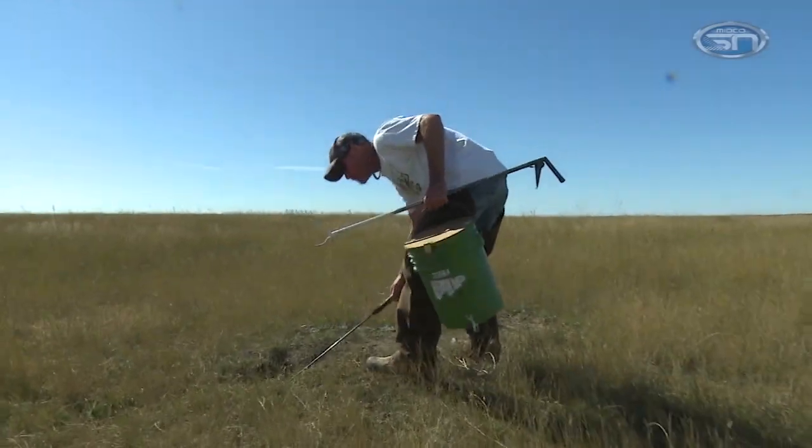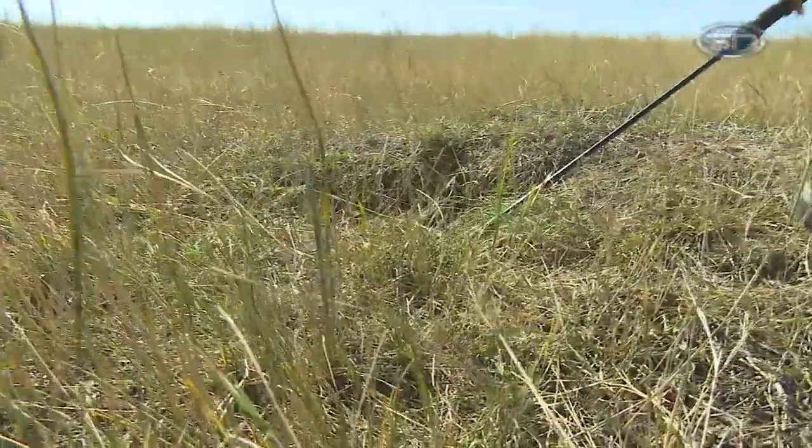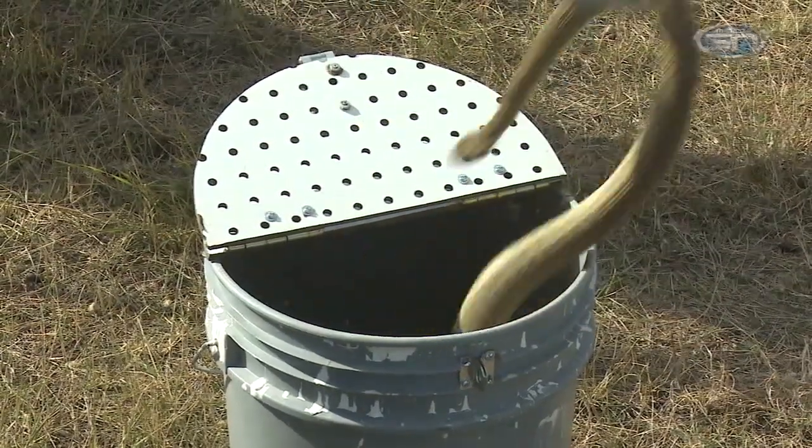A lot of the times, you may hunt from the vehicle this way, but when you're walking back, you still have that chance of actually running across one. And so a guy's got to be just as careful going back as he does going forward.